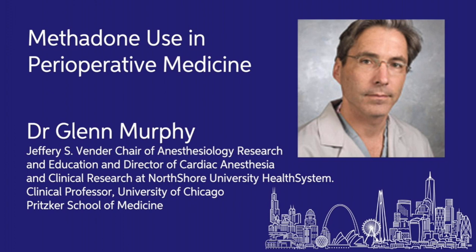Interestingly, the same year, a very similar study was published. In this study, 40 patients were randomized to receive either 20 milligrams of methadone at induction of anesthesia or 20 milligrams of morphine at induction of anesthesia. The same medications were used in the PACU and in the surgical wards afterwards. What they found in the methadone group was that the average duration of analgesia was 34 hours compared to only 2.5 hours in the morphine group.